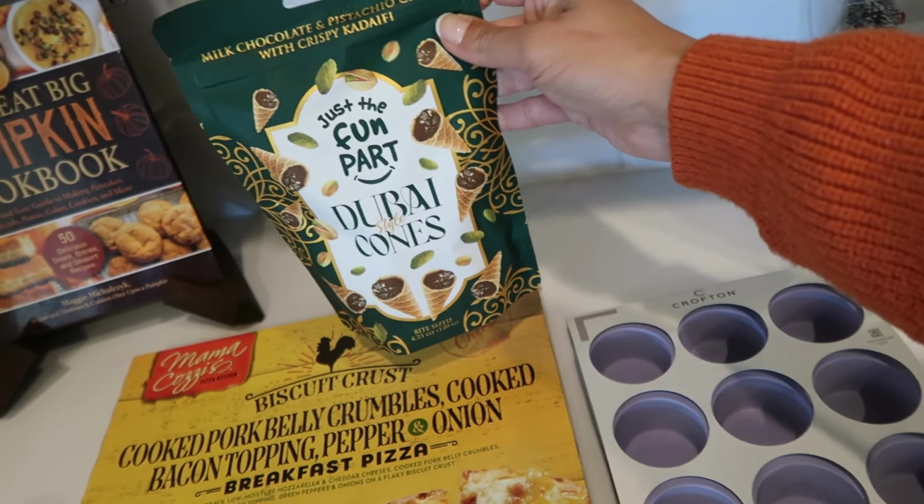I love baking with silicone. It's just so easy to like pop the item out. So I thought that would be nice to stick with her gift.